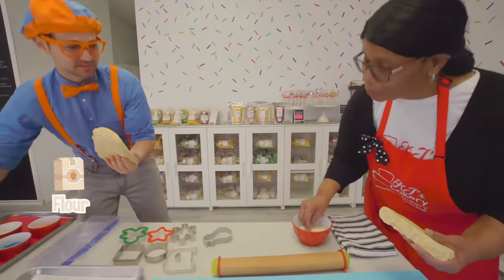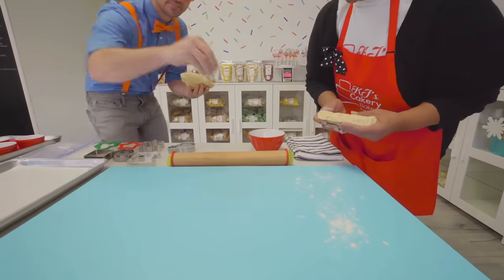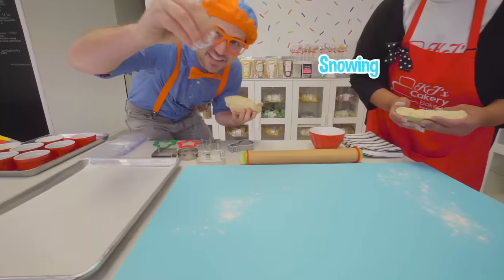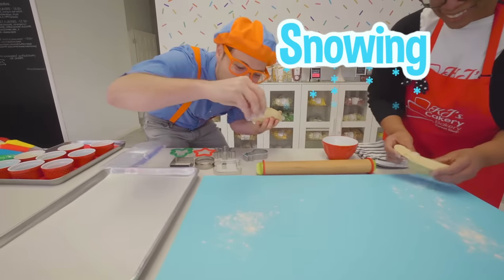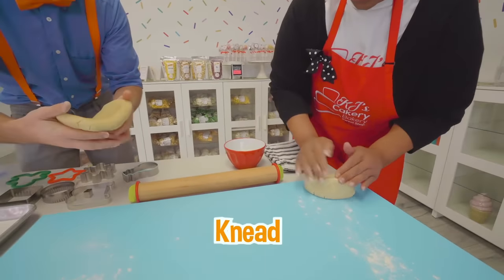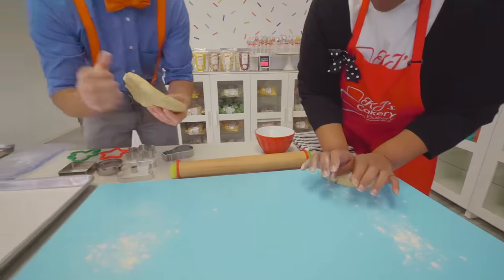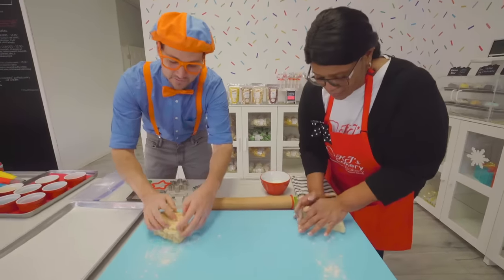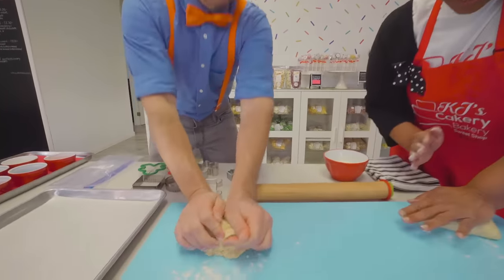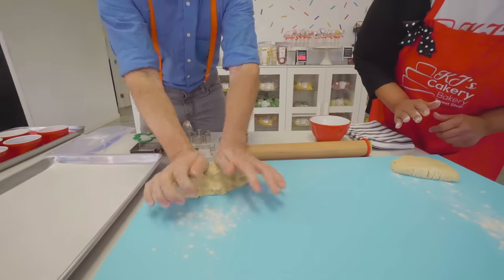We're going to take a little bit of flour, sprinkle it on our board, and you can do the same on your side. Kind of looks like it's snowing. And then what we're going to do is push this down. We're just going to knead it a little bit with the bottom of our hands. Okay, here we go. Push it down. Push a little bit more, get it a little flatter.